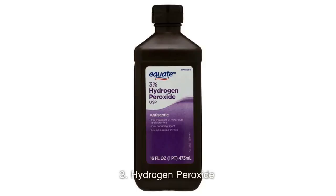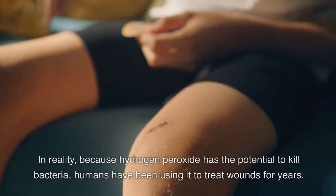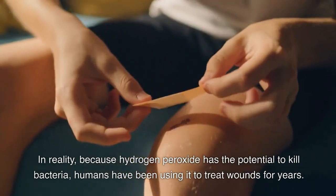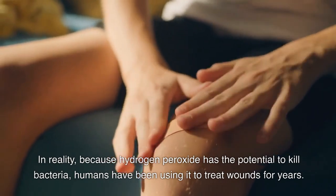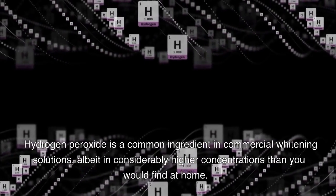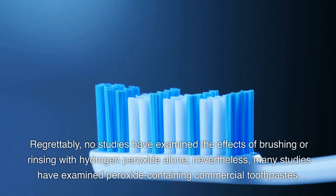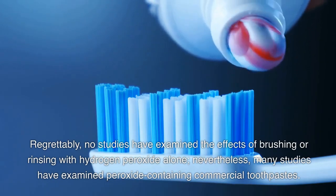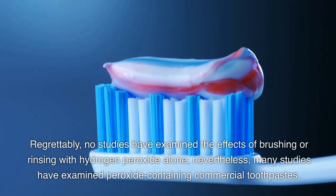3. Hydrogen peroxide. A natural whitening agent known as hydrogen peroxide also destroys oral germs. In reality, because hydrogen peroxide has the potential to kill bacteria, humans have been using it to treat wounds for years. Hydrogen peroxide is a common ingredient in commercial whitening solutions, albeit in considerably higher concentrations than you would find at home. Regrettably, no studies have examined the effects of brushing or rinsing with hydrogen peroxide alone. Nevertheless, many studies have examined peroxide containing commercial toothpastes.